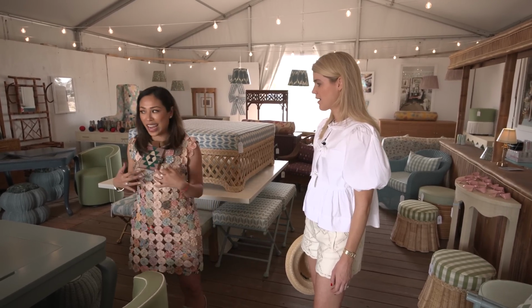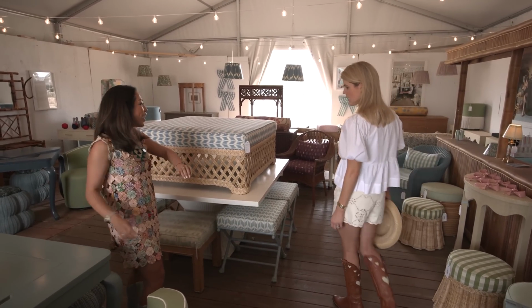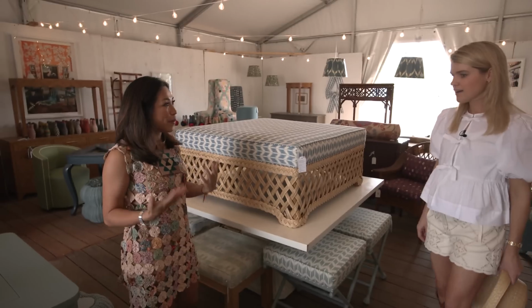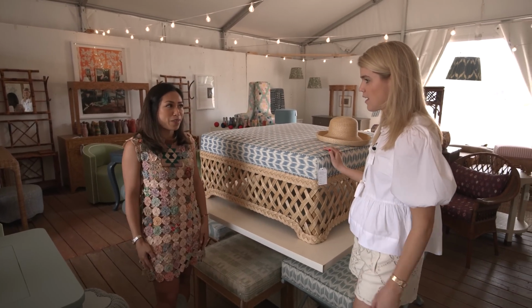So in that vein, we've taken our signature offerings. As you can see, we have custom upholstery and rattan and wicker, and have really created an assortment that speaks to the design lovers of Texas. But honestly, people come from all over the world.